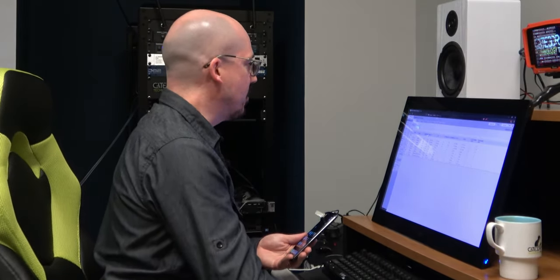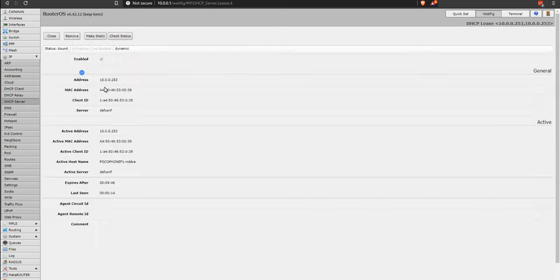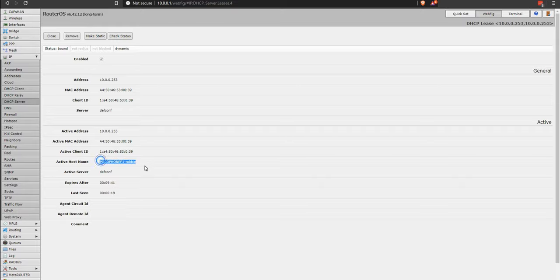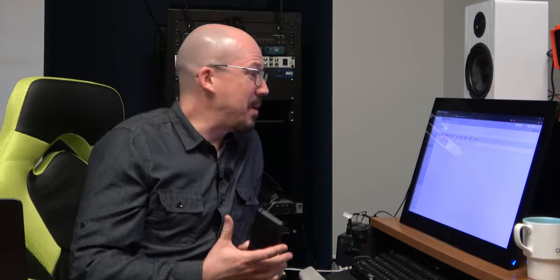And I'm connected. So now if I go IP and then DHCP server and go into my leases, you'll see that there's a new device. That's my phone. So I can make that static, and notice that is the Pocophone F1 Robbie. So it's as quick as that to pick things up and be able to configure it. And literally, we just set up our internet and got up and running in a matter of minutes.